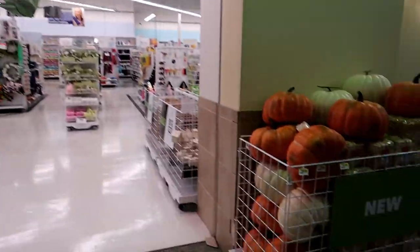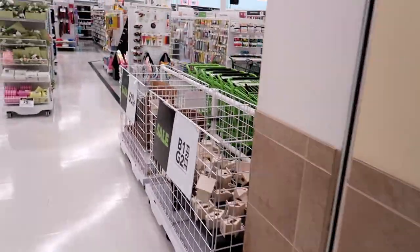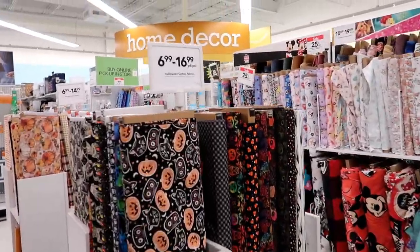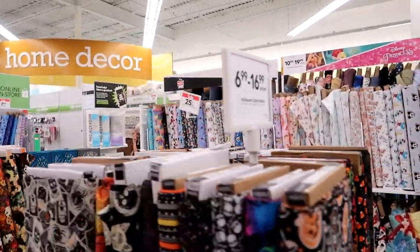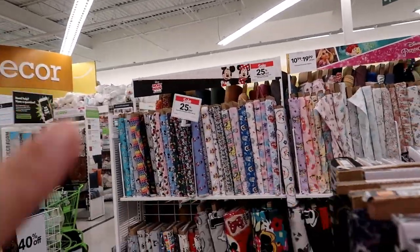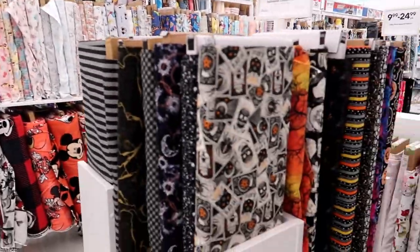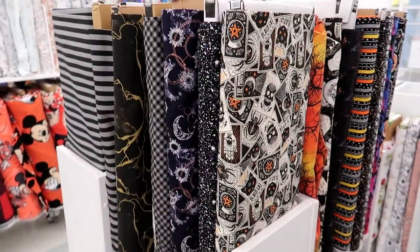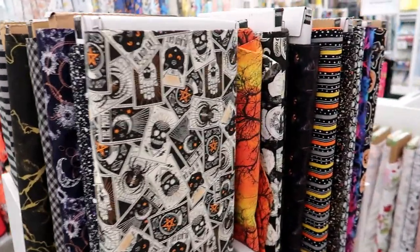Let's see if JOANN's has any Halloween fabric. Darn, it's not on like most of their, I see a whole bunch of sales signs on their fabric. But of course, Halloween fabric is not on sale. All right, I need to put my readers on so I can see these more.